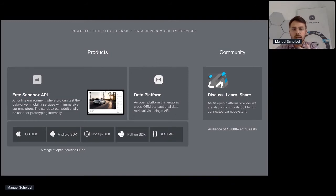They can use virtual emulated cars on our platform to build their first prototypes, their first product versions. Afterwards, of course, they can switch to production mode and start retrieving real data from vehicles. And that's what attracts our data consumer community. Now, most importantly, we are focusing on open source. So all of our SDKs we provide to data consumers are open sourced.